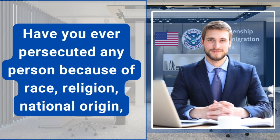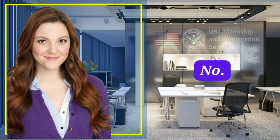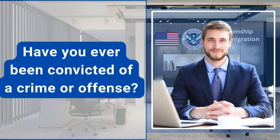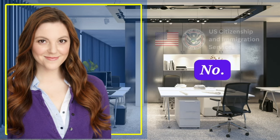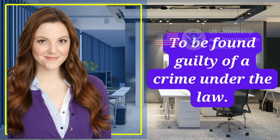Have you ever persecuted any person because of race, religion, national origin, membership in a particular social group, or political opinion? No, officer. Have you ever been convicted of a crime or offense? No. What does to be convicted mean? To be found guilty of a crime under the law.